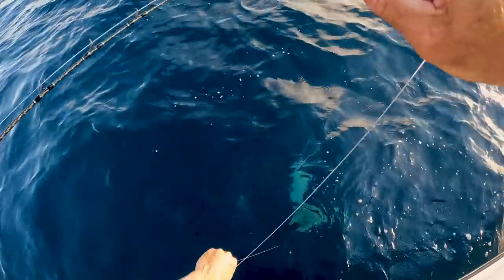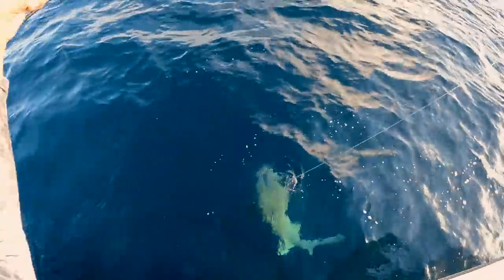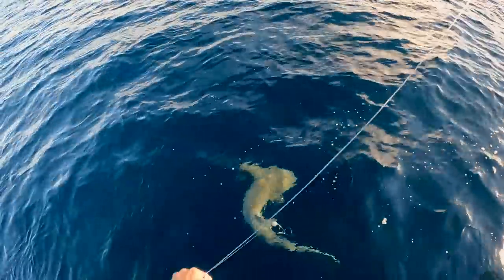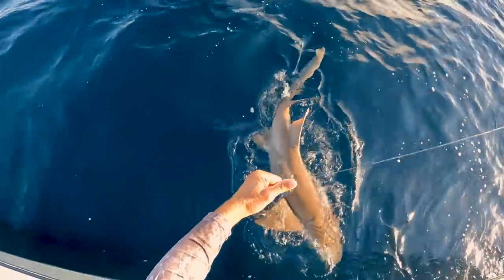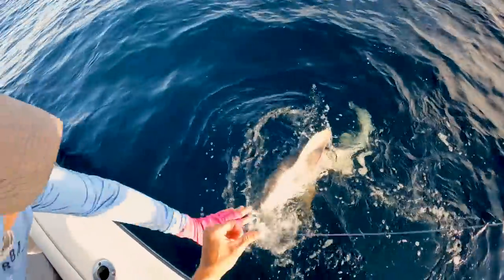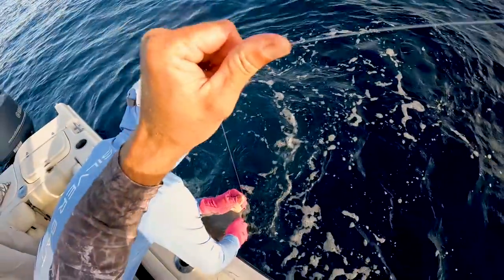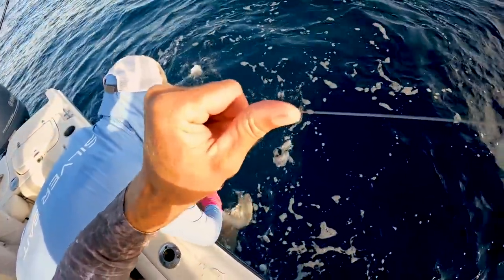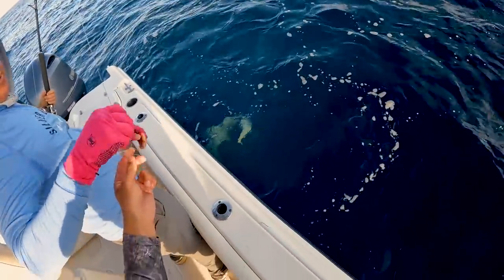You have a sliding lead, yeah. All right, we'll make sure we at least get that back. Yeah. That is a big nurse shark. Big nurse shark. Wow, that's big. I love nurse shark. Oh, you want the pliers, honey? No, I got it. Bye bye. Nurse shark. Whew, thanks, Joey. That was a nice fish.